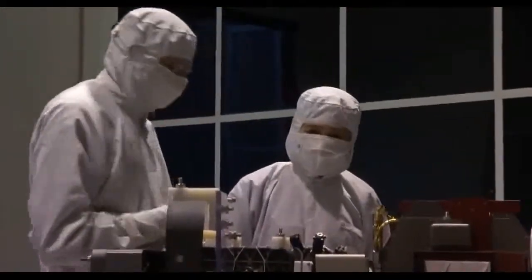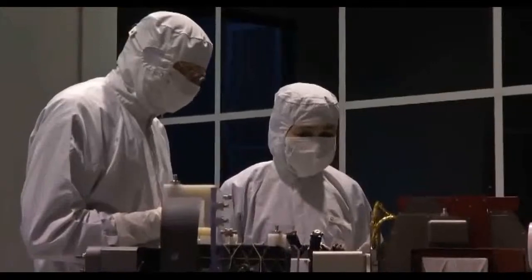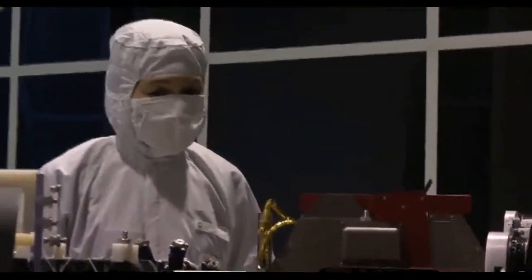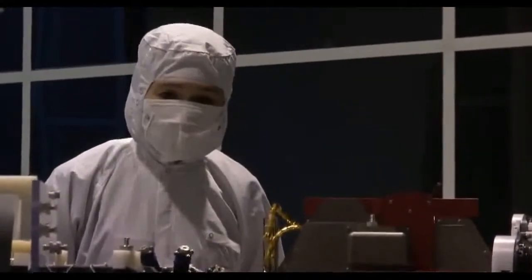You're welcome. As you can see, NIRSPEC gives astronomers a powerful tool, a tool that will let astronomers study as many as 100 objects at the same time.